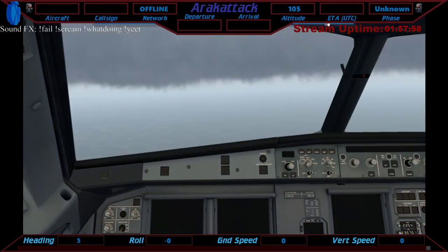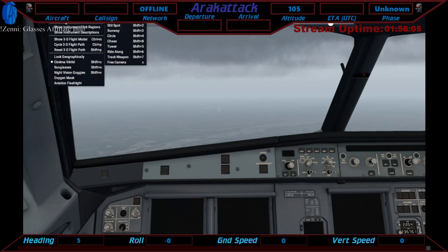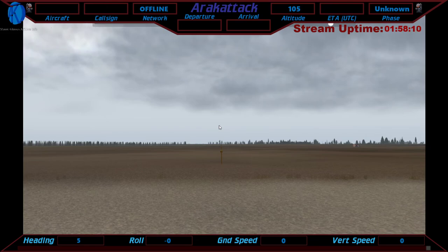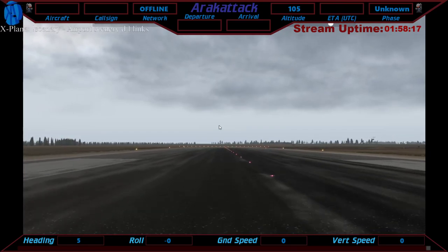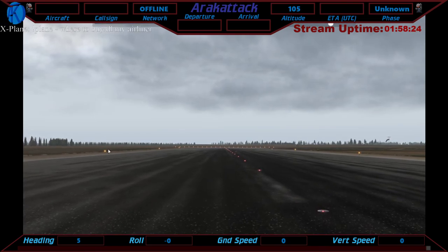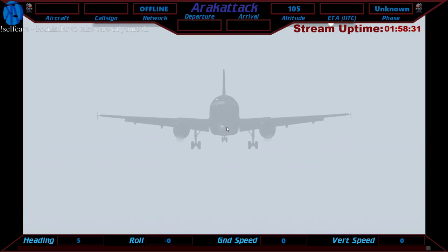Backup. Get us on approach right about here. And then let's go to view external runway. Back it up just a little bit. Where's our touchdowns? Right here. All right. Go ahead and watch this replay real quick. No, you can't really see much yet, but we're right out there in the middle of the soup.